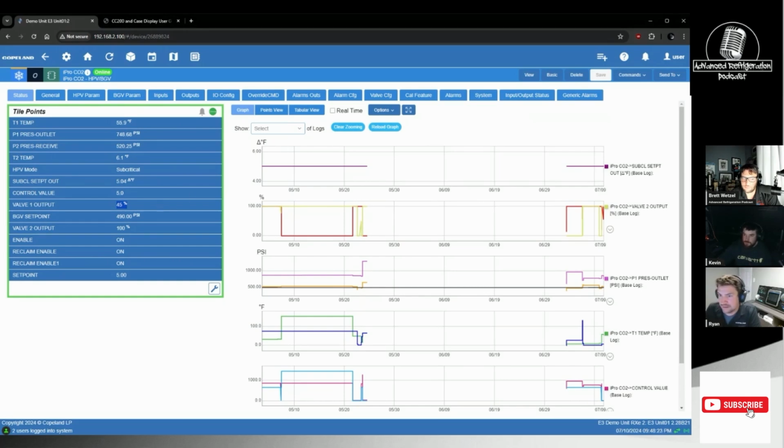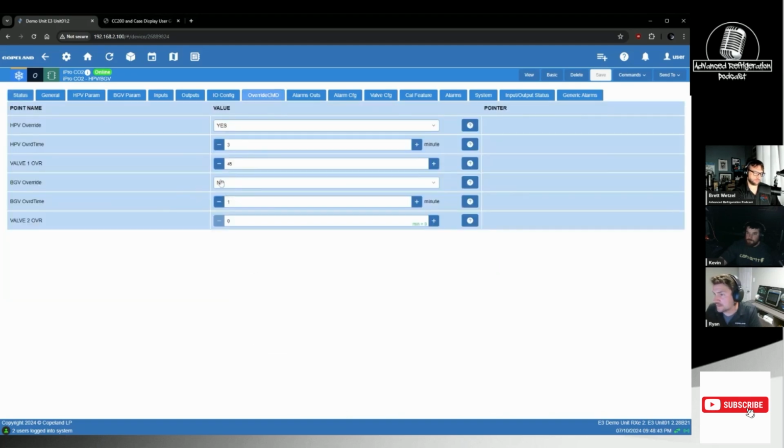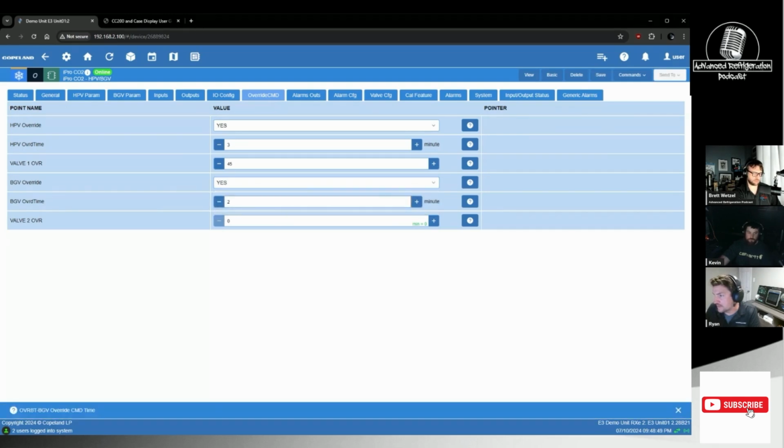I usually don't use the Visio. The only time I ever had to is because I had to change the Modbus address on the iPro. That's the only time I've ever really used the Visio. We had an E3 that was doing 2 CO2 racks. But yeah, let's try it again. Let's do bypass override. Sure. Override value. 2 minutes.